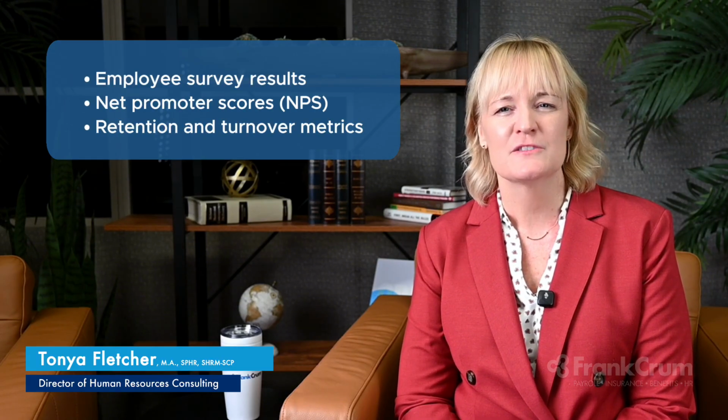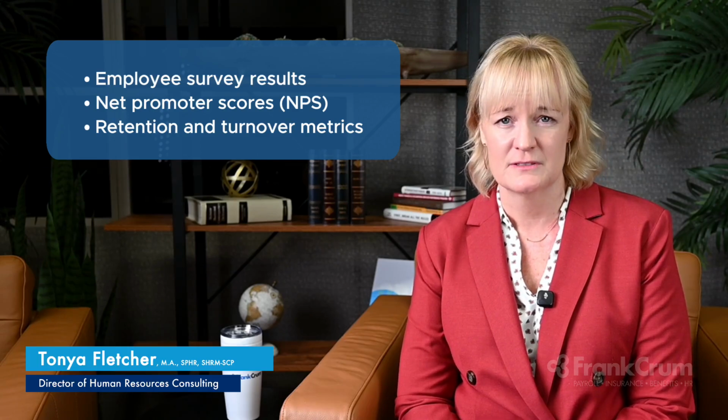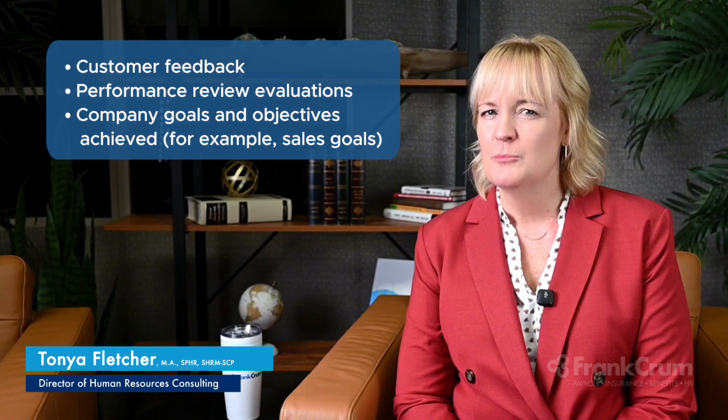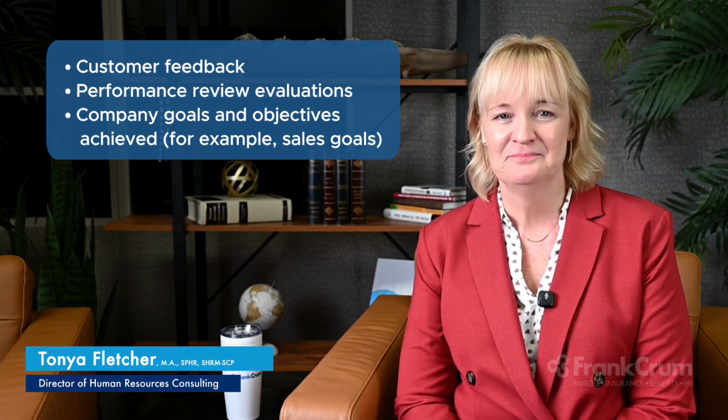For flexible work, the following KPIs can help an organization determine whether a flexible work program is achieving the desired results. KPIs to measure cost efficiency can include measuring collaboration technology, cost per hire, and office space overhead. KPIs to measure engagement can include employee survey results, net promoter scores, and retention and turnover metrics. KPIs to measure performance can include customer feedback, performance review evaluations, and company goals and objectives achieved.